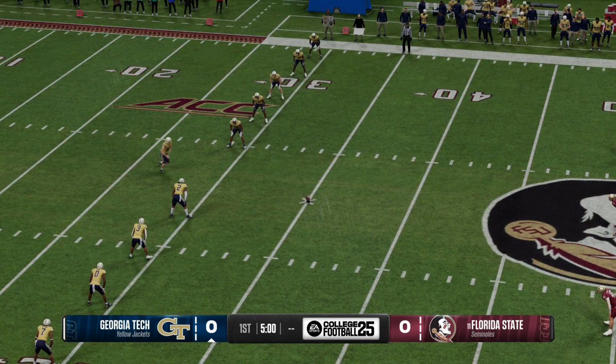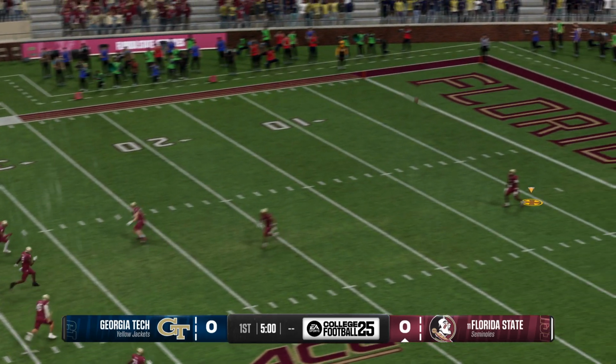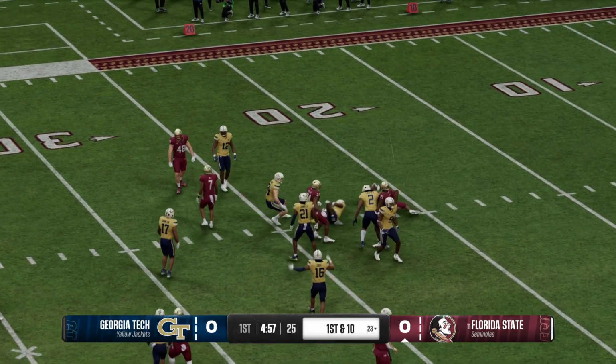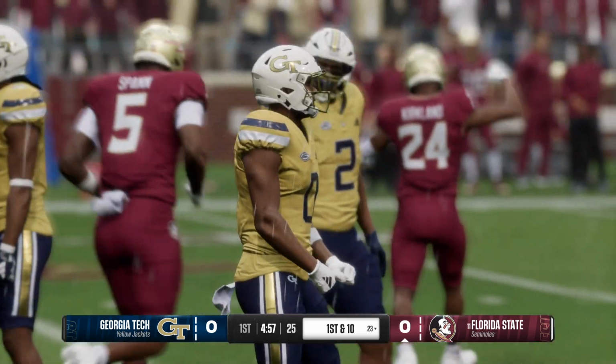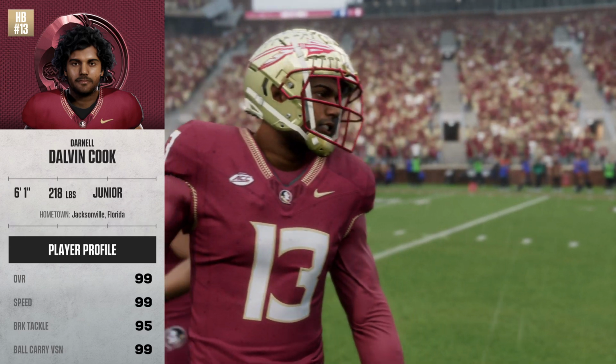The Yellow Jackets will boot it away to start the game. From inside the 10, here he comes. He was looking for more running room, but none to be found as he stopped at the 23. So the Florida State Seminoles offense will get the first swing of the game.